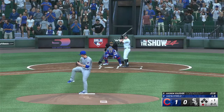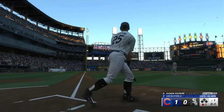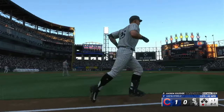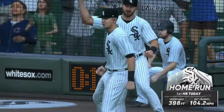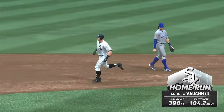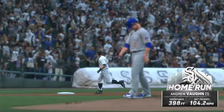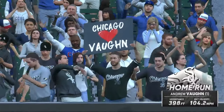The wind of the pitch. This one driven deep, way back there, and it's gone. We are tied. He powers that one out of here, and we have a tie ball game. It's 1-1. Listen to these fans. This place is absolutely buzzing right now. You can feel the energy all the way up here in our broadcast booth.